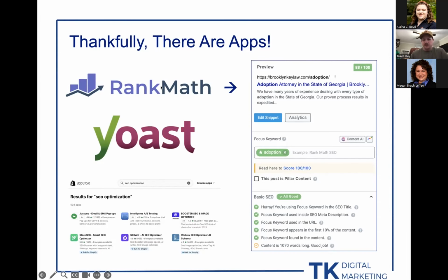The one I use now is called Rank Math. It's only for WordPress, but if you've got a WordPress site, you definitely need to be using Rank Math. They've got a free version and a pro paid version that's worth getting, in my opinion. And so this is what it looks like on a page on the website.